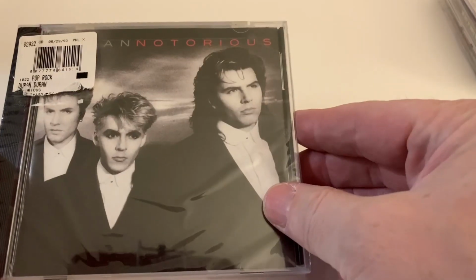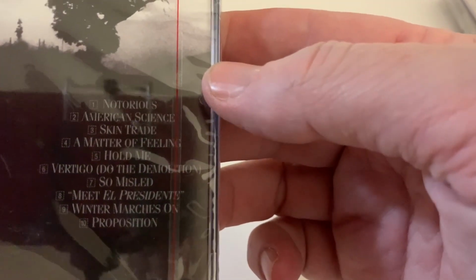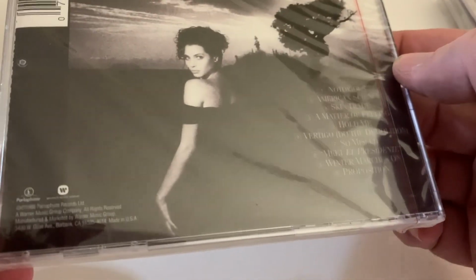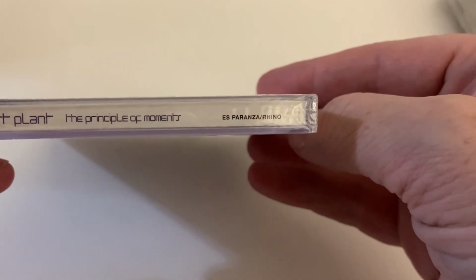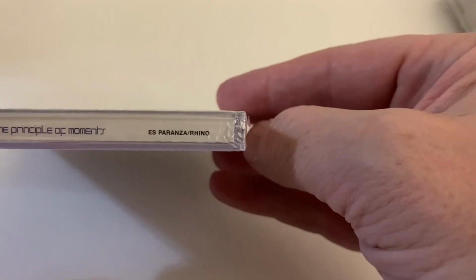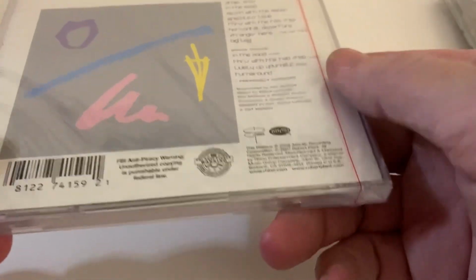We got Duran Duran, Notorious, still the original sticker, in the shrink wrap, there's all the tracks, okay. Next one is Robert Plant, Principle of Moments, okay. No problems with the packaging, still in shrink wrap, no cracks. Asking price, best offer.